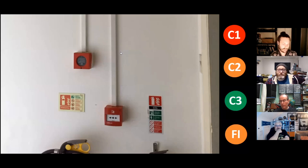So for me, I'm going to put my neck on the line and say straight away that's an FI. I could work from FI to C3 to C2 easily on any one of them without understanding more, but there is definitely a code there.